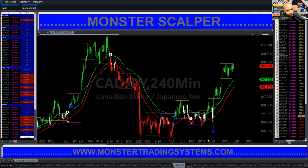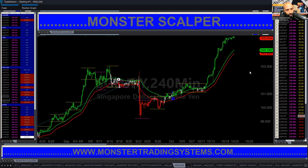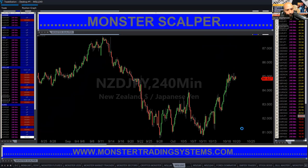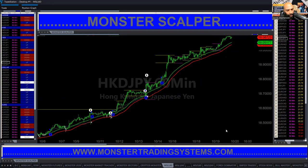The yen pairs on the 240 are still leading. Some of them, look at this here, 240 here. A lot of the yen pairs, some of them I know failed and gave some sell signals on the 60 minute, but just like Charity is doing, you can get back in if they give a buy signal. So if they give a sell signal on the 60 minute and then give a buy signal, you guys can get in.